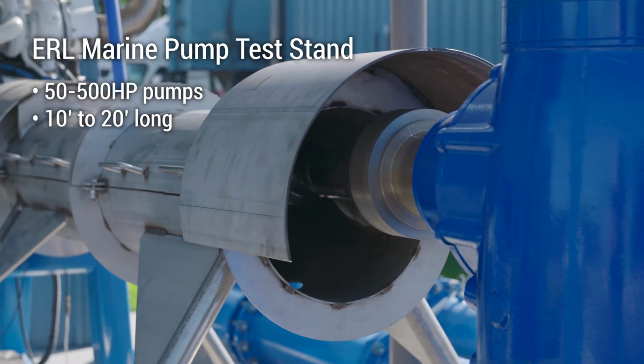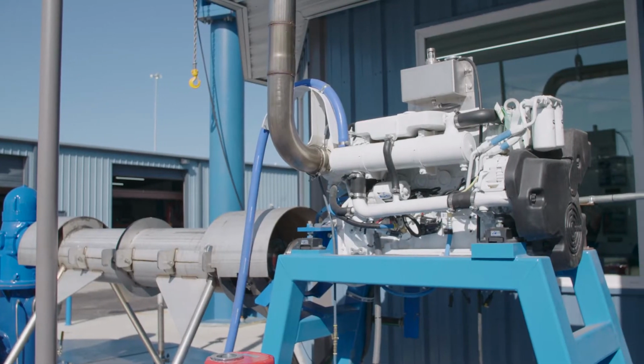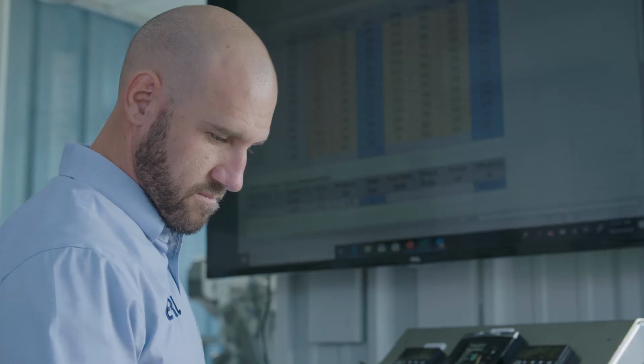Able to really innovate with the pump test stand. It gives us the ability to use it for research and design with our own pumps so that we can actually test the products ourselves in a quick, timely manner, and then we can make changes as it benefits the pumps, which benefits all of our customers and the industry in general.